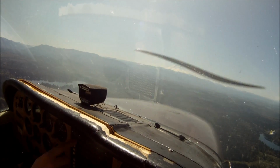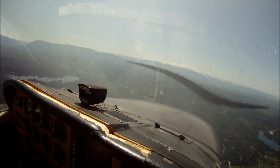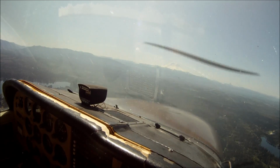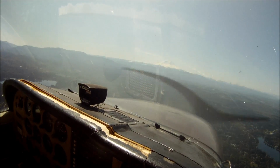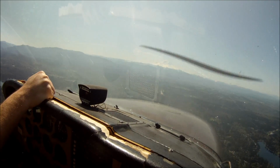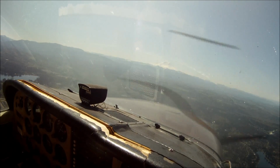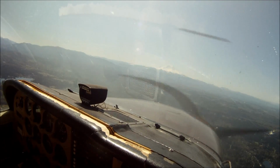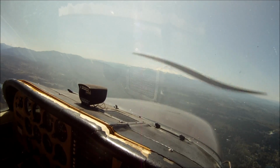I'm going to go back down here, so now we're going to transmit on that other frequency where that guy is. Gotcha. Enumclaw practice area, Cessna 04 Juliet's 8 miles to the north, 2,500 Enumclaw practice area. He jumps on, tells us where he's at. May have left.